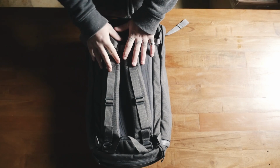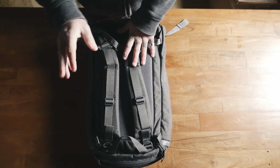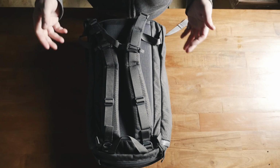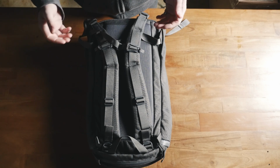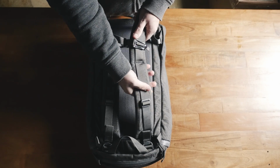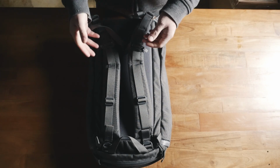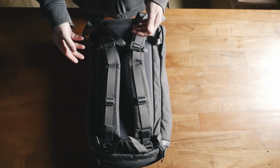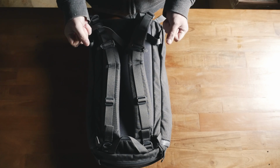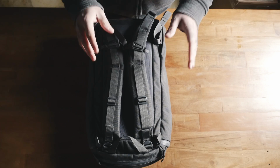And the interesting thing is my friend is 6'3". He tried it on and said it was the most comfortable bag he ever tried on. I'm 5'6". I tried it on, the most comfortable bag I ever tried on. Mystery Ranch, they're like magicians when it comes to this. If you want a comfortable carry bag, look no further. The padding feels like your favorite pillow, whereas the GORUCK feels like a rock that has a towel on it. So it depends on what you like. For me, as I've said like 10 times, it's unbelievably comfortable.